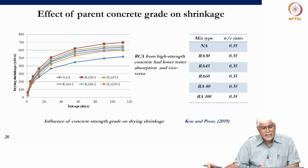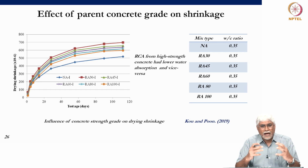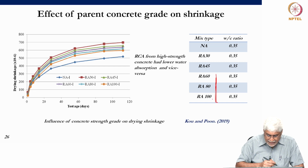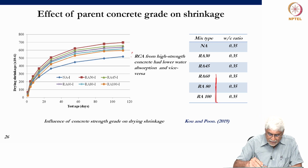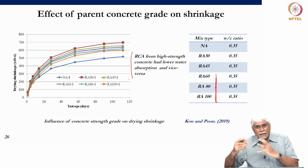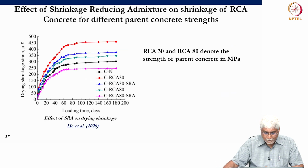Parent grade again matters, because why? Parent grade determines how compact the concrete was and how good of a quality the recycled concrete aggregate is. So, if we have higher strength grades, we have less shrinkage. Okay, we have less shrinkage because the adhered mortar is also very compact. Okay, less water absorption and less shrinkage. So, always better quality parent concrete will give us better properties and lower deformations.